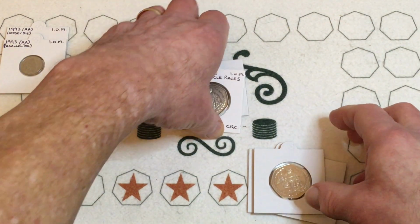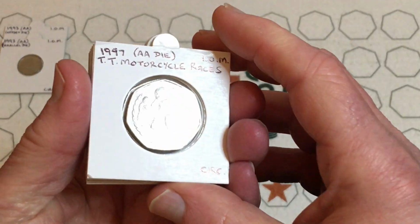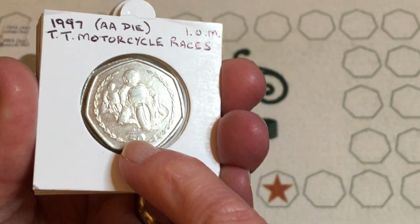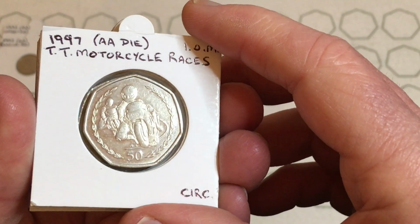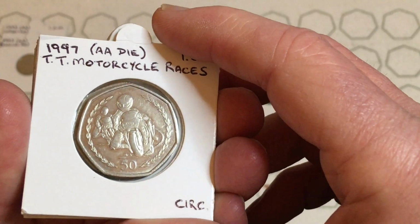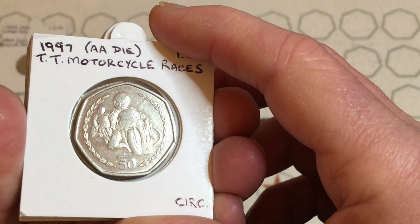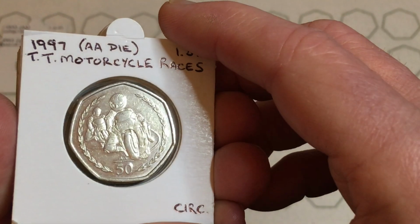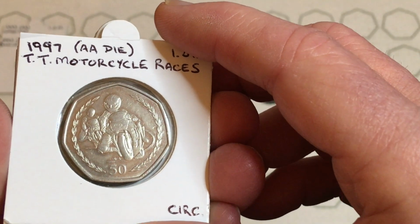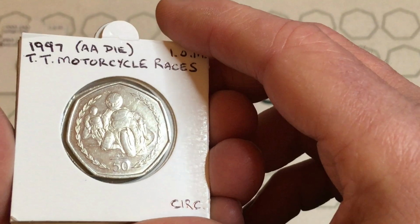Like I said, it is a bit unusual having over 30 different types, but sometimes the A die marks could be anywhere on the coin basically. But it does seem strange that it's the same die, AA. Now we would have thought if there were differences in where the die marks appeared, there would have been an AB die, AC and so on. But it's all the same die mark.